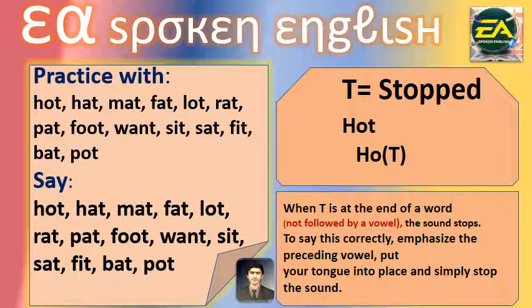This rule is how to stop the T, how to make T silent. This one too can be difficult to master, so listen first, especially when people say 'it's hot' or 'that's sad'. When T is at the end of the word and not followed by a vowel, the sound stops. To say this correctly, emphasize the preceding vowel. Put your tongue in a place that simply stops the sound.